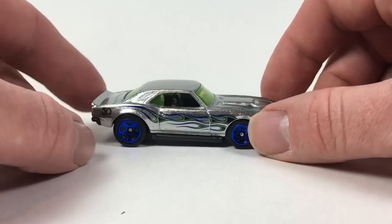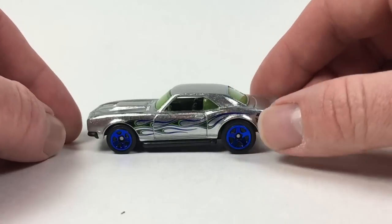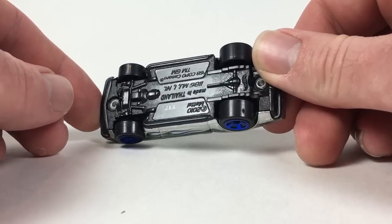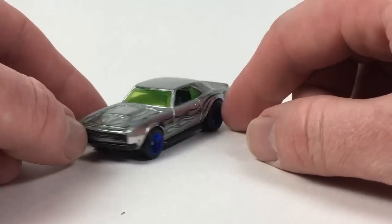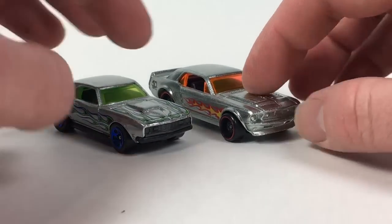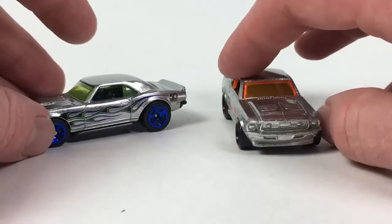2014 had an ROC exclusive car, and it was in the 2017 Car Culture series in the Redline series. So it did have a Real Rider release just recently too, just last year. So that is your Copo Camaro. This one is probably my favorite of the set. I'd say it's probably a toss-up between the Stang and the Camaro, as far as which cars are actually pretty cool in the set.